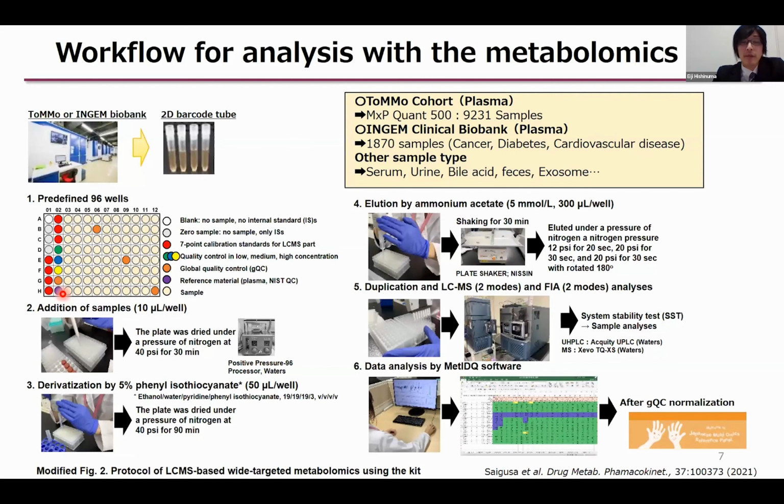We have measured approximately 10,000 plasma samples from the Tomo cohort and more than 1,000 plasma samples from the clinical biobank for cancer, diabetes, and cardiovascular disease. Other samples such as serum, urine, bile acid, feces, and exosome have also been measured.